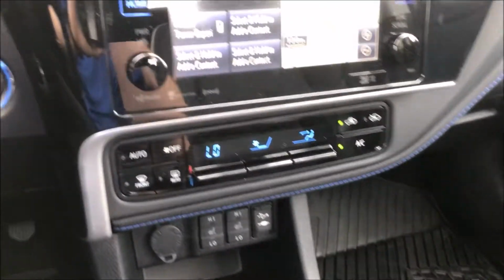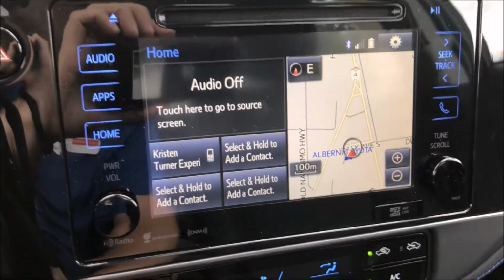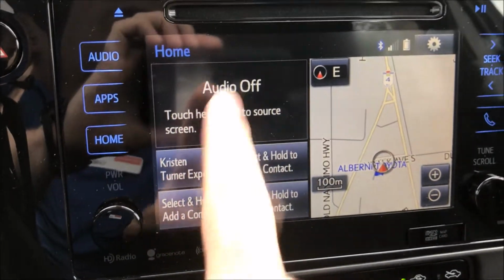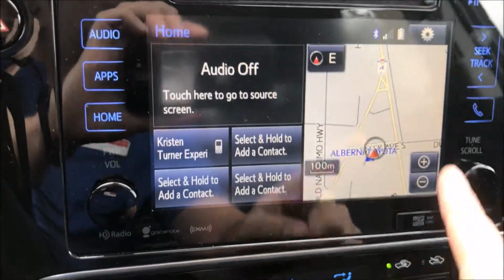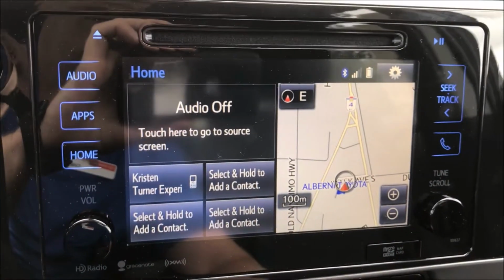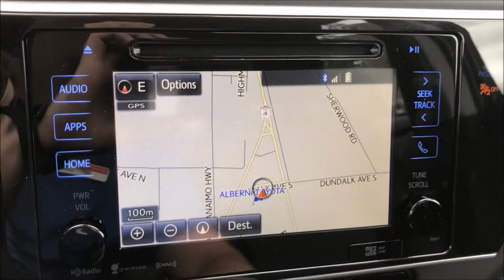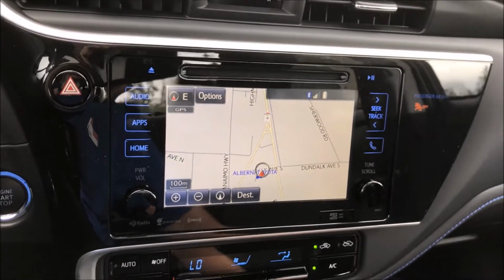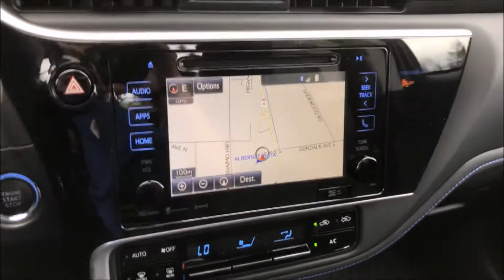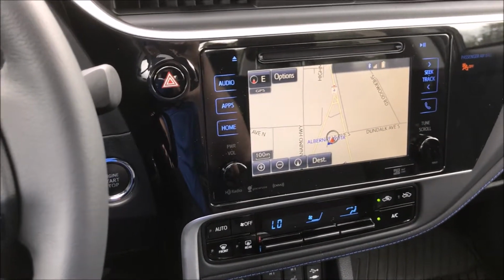Now you do have, like I said, the technology package. We're on the home screen. So you can see you have your audio, you can have four speed dial numbers. I've got my wife in there right now. And on the right you have half of the screen as your navigation. If I touch it, it will go full screen navigation. We've upgraded the processing speed of this system so it is quite quick to respond to your voice commands and your actions, as well as just in general quicker to respond.